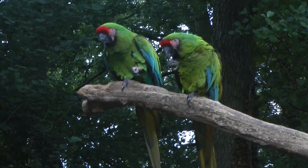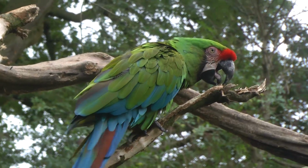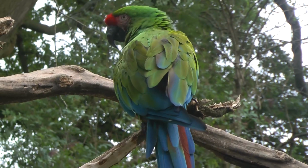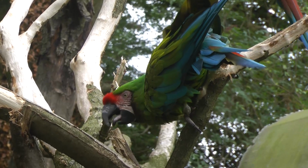Here, these are loads and loads of military macaws. They have literally bred loads of these over the years, and here you can feed them. You can't handle these ones, but you can actually feed them, and these are all the military macaws that they have bred over the years.